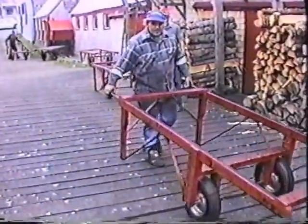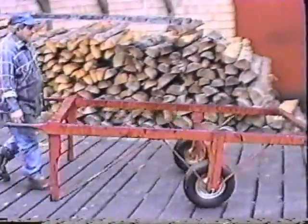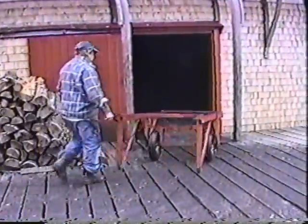Now 6 to 8 weeks later, it's time to take down these fish. They are now golden brown.